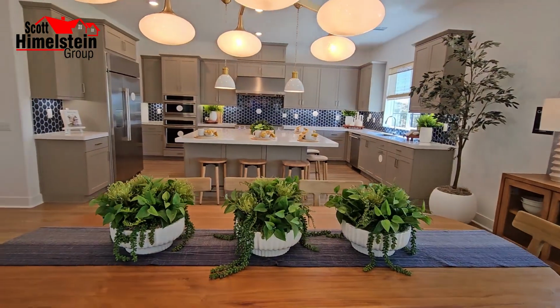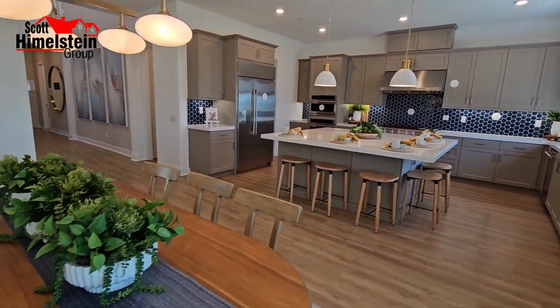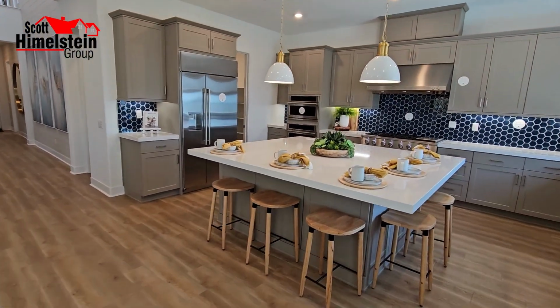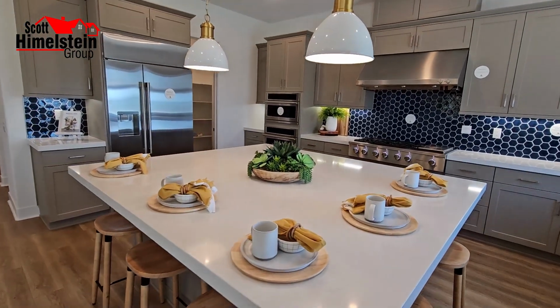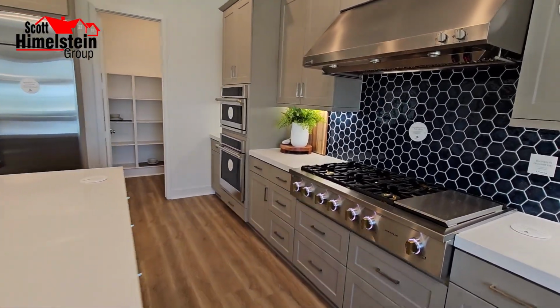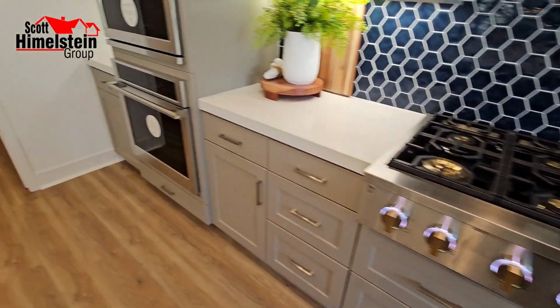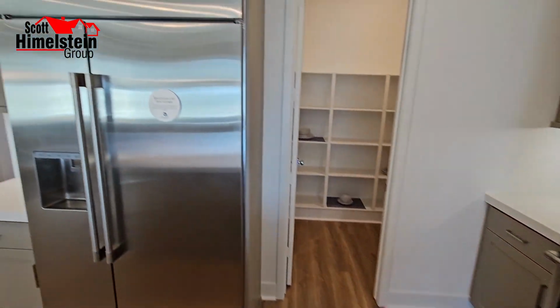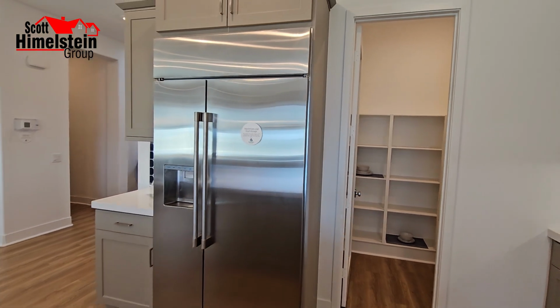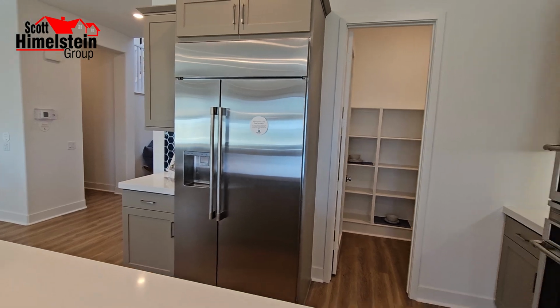So nice large open area, again with the modern light fixture. And then you have your large square island with quartz counters. And then all these stainless steel appliances, these are all standard, right? And the built-in refrigerator here is included.